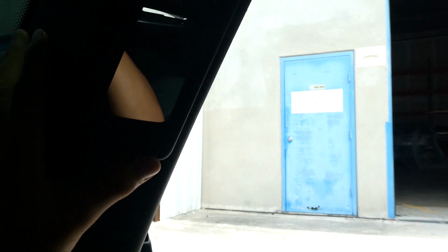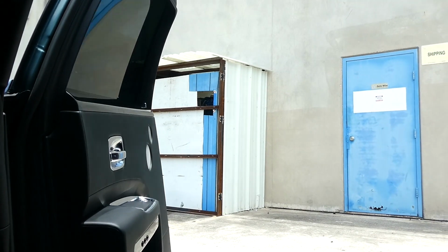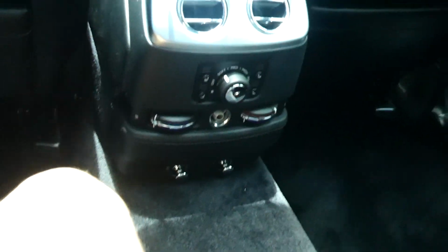Let's close the door and move on to the rear of the car. Take a seat right here, and one thing we're going to start with is I'm not going to close the door. What I'm going to do is show y'all how to close the door. Right here by the pillar you have a mirror, and behind it there's that little button that says door. Press that button, and it will close the door for you, which is really cool.